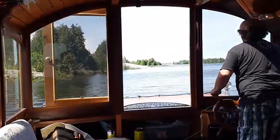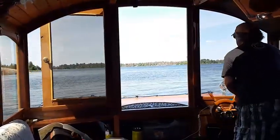Careful where the shoals. It's a deep shoal.